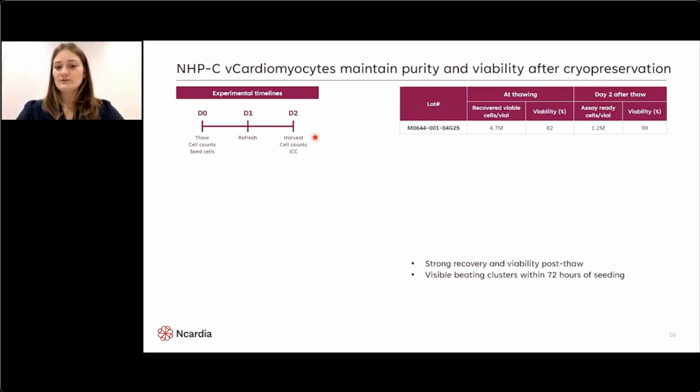One of the very important criteria of the batches is the number of viable cells or assay-ready cells on day 2 and the viability of the cells. When looking at our catalog batch, we observed at thawing 4.7 million recovered viable cells per vial with a viability of 82%. After 2 days of culture, we harvested 1.2 million assay-ready cells per vial at a viability of 99%, showing that there's a very strong recovery and viability after thawing the non-human primate ventricular cardiomyocytes. Moreover, we observed visible beating clusters within 72 hours of seeding.